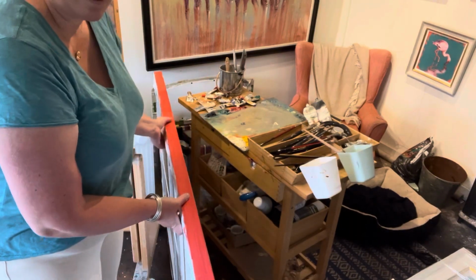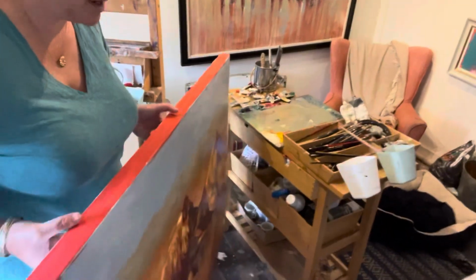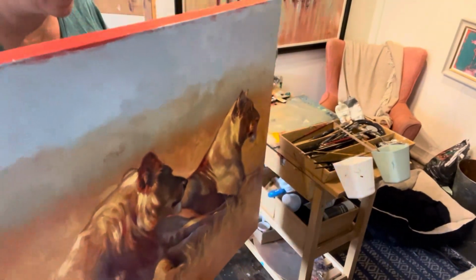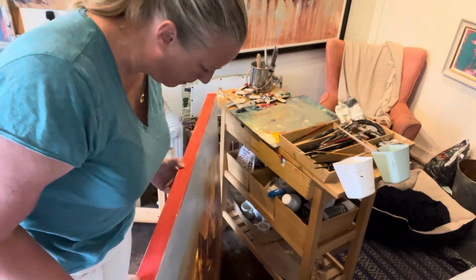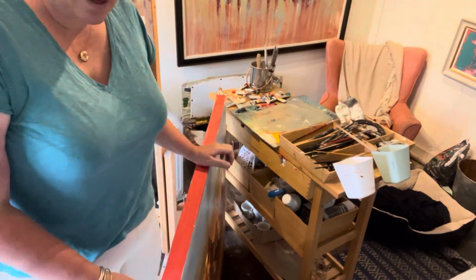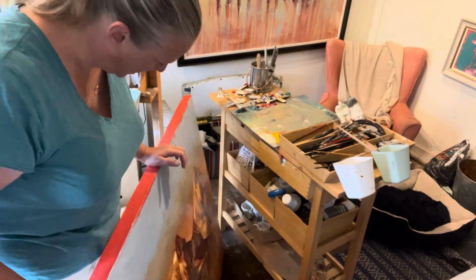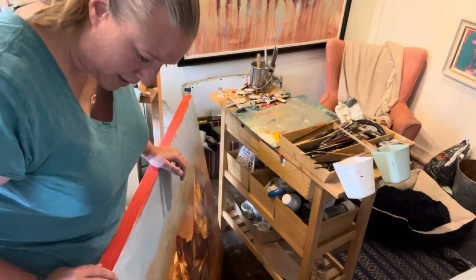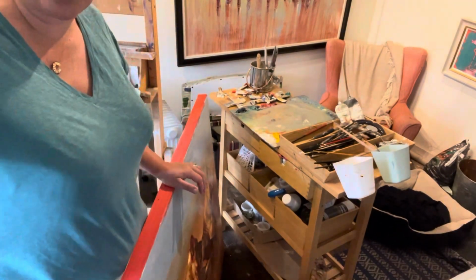Been sitting propped up here. If I hold it up, you can maybe look. It's this one of the lions. I think what I'll do first is tape off the top with masking tape, just so nothing falls onto the paint.